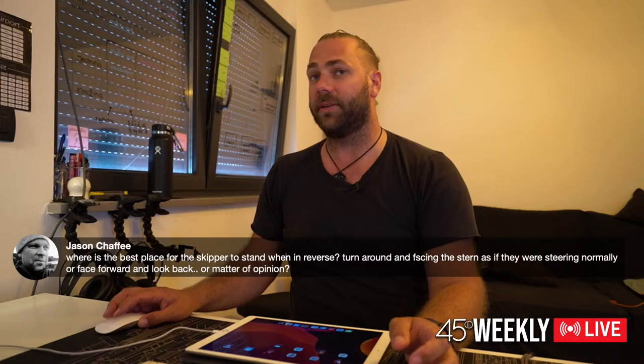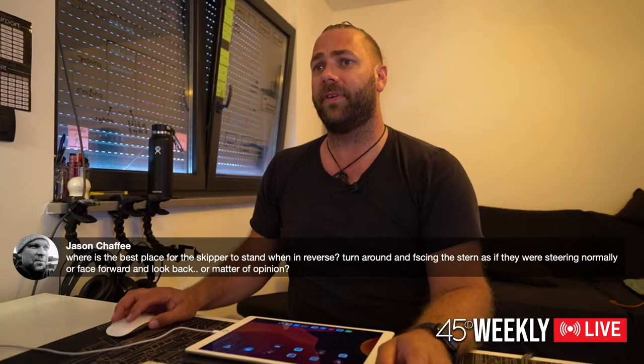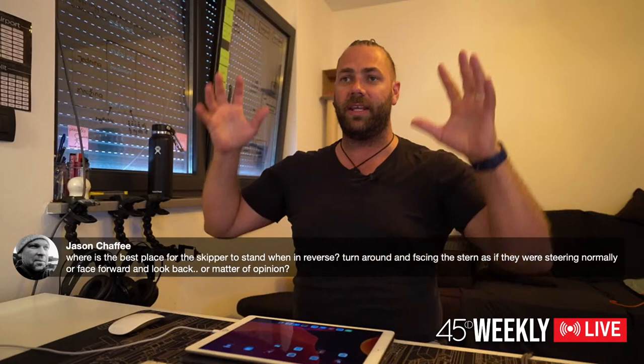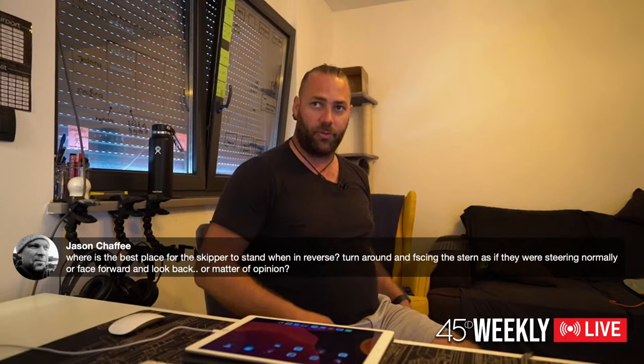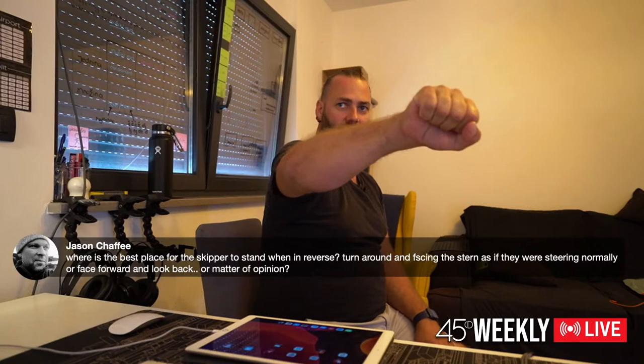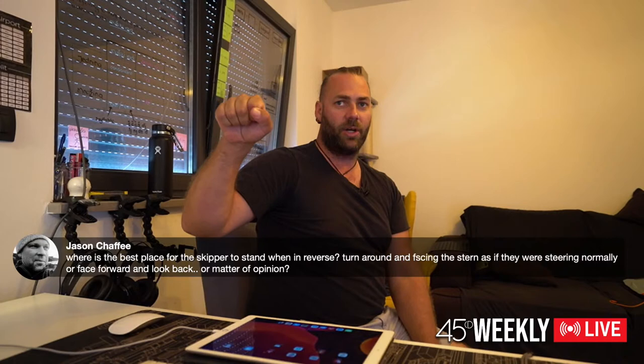So, Jason said, where is the best place for a skipper to stand when in reverse? Turn around facing the stern as if they were steering normally, or face forward and look back. Matter of opinion. It depends on the makeup of your boat, and I have an opinion, as I do on all things. So say this was my yacht. Often that throttle is down here. So if this is the stern of my boat and this is the bow, I like to sit side on, hand on the helm like this, and access to the throttle down between my legs. That way I don't have to change my view all the way.